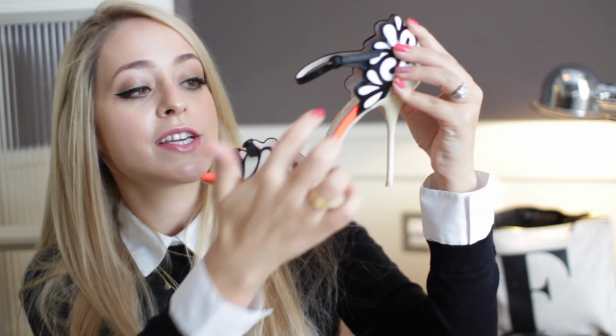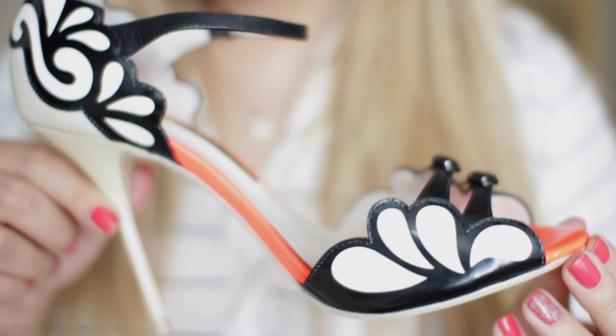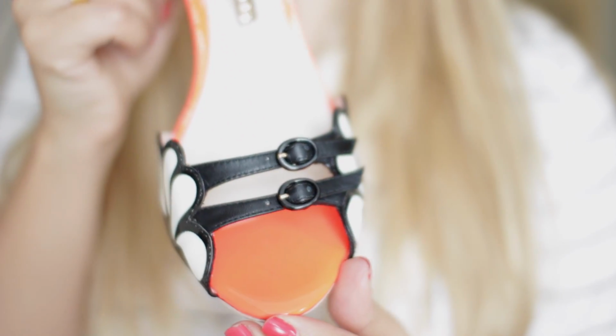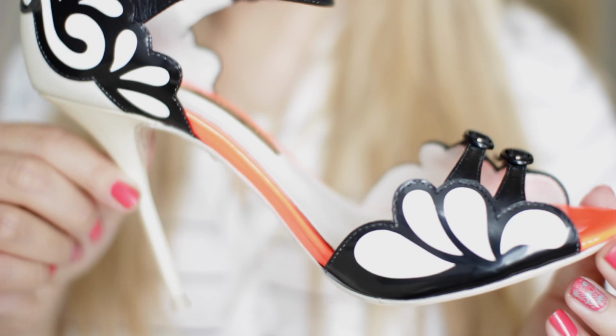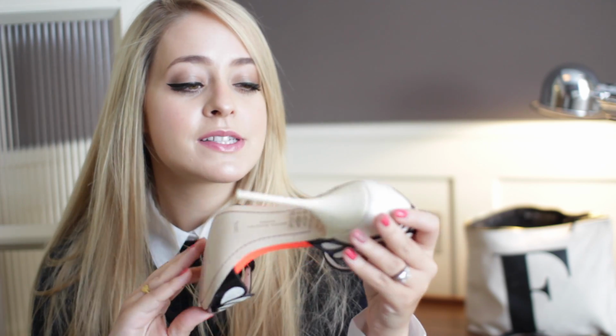So when you're wearing them, you just see a tiny bit of this, and then the front has this kind of open toe design with two straps across. This is actually really pretty because when you're wearing them, it looks very minimal on the foot, but it's actually really nice because when you turn sideways you see all the detail.